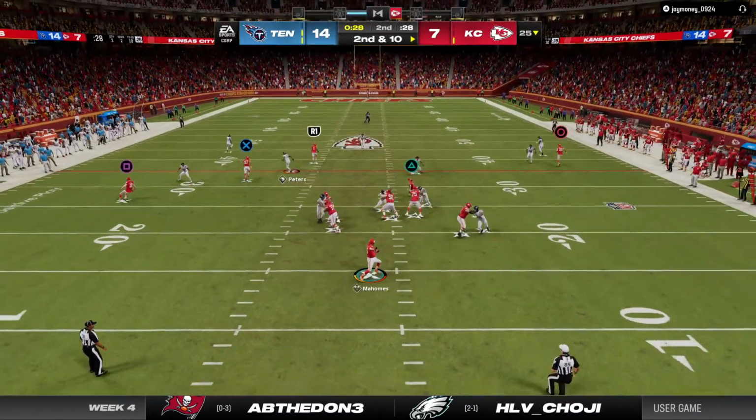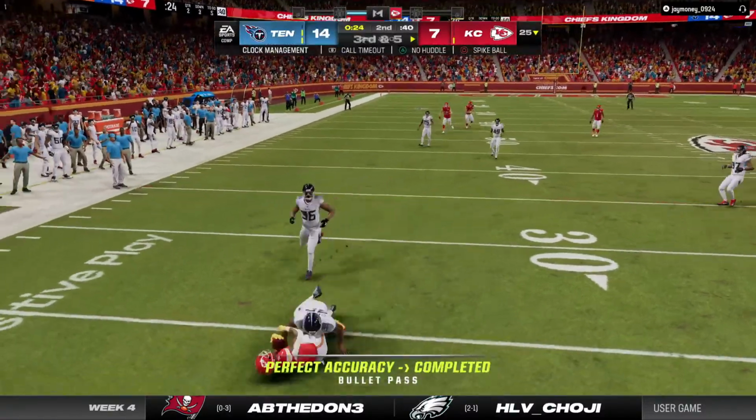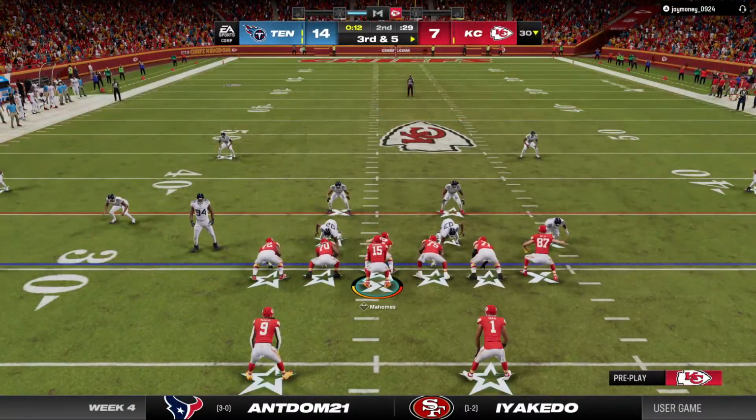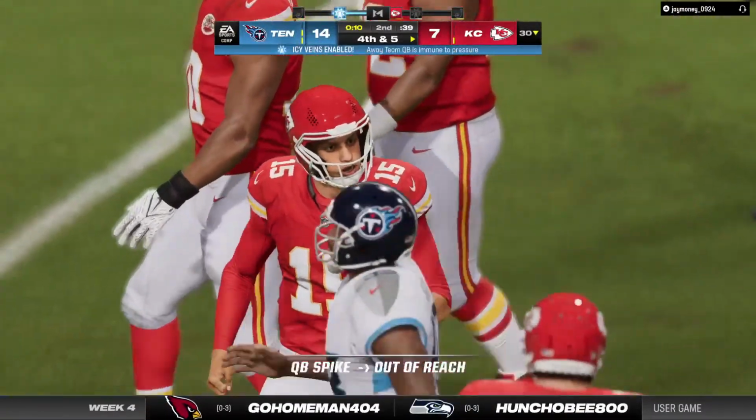Looking to throw is Mahomes. He'll check this one down to Pacheco. And this will be a gain of 5 as he gets it to the 30. Here is 3rd and 5.